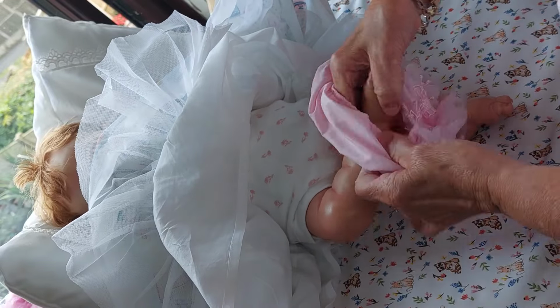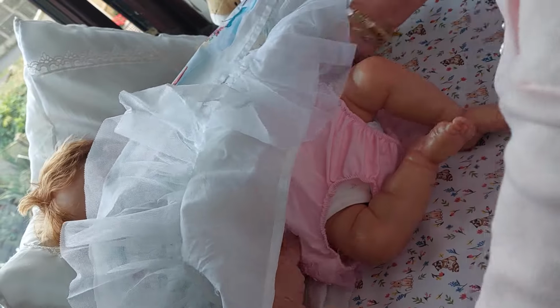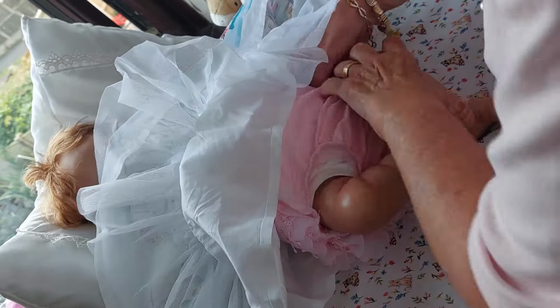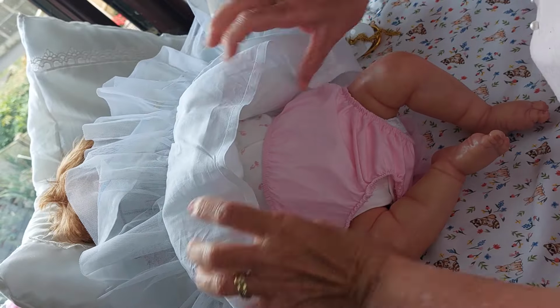So I've had a little sit in the garden. Well, it's not that warm today. It's nice when the sun comes out. It was like this yesterday. But it's not staying out. It's coming out and going in and coming out and going in.